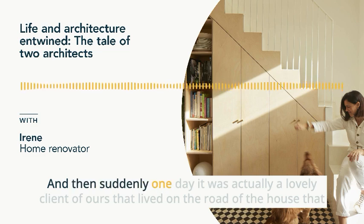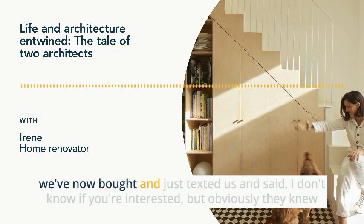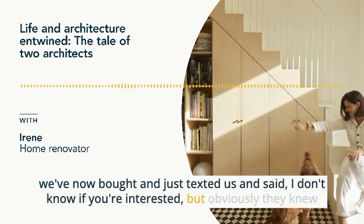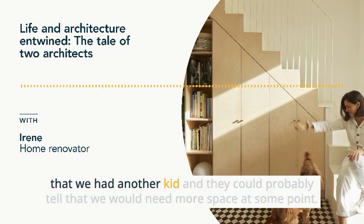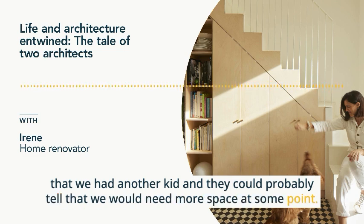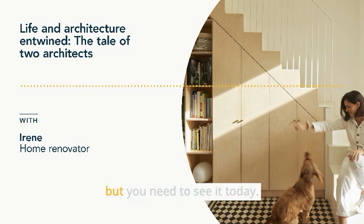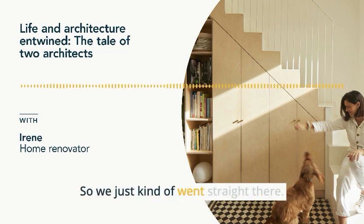And then suddenly one day, a lovely client of ours who lived on the road of the house that we've now bought texted us and said, I don't know if you're interested. They knew that we had another kid and could probably tell that we would need more space at some point. They're selling a house on our road off market, but you need to see it today. So we just went straight there.